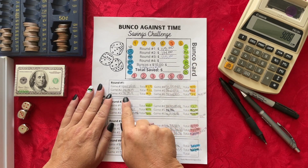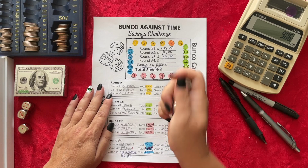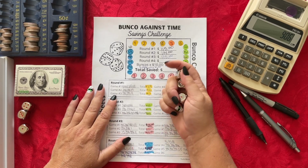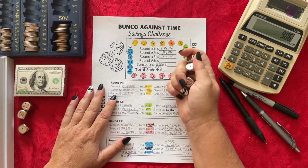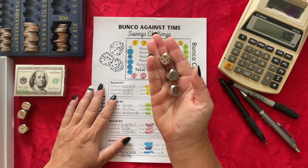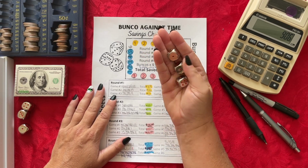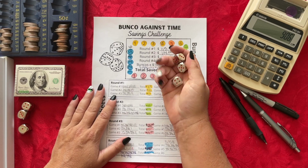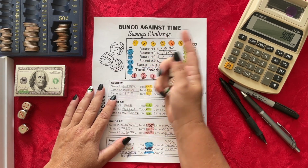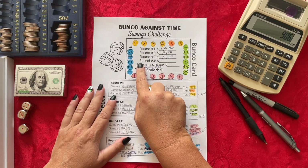And I mean, if you look at each one of these tallies, that's how many times I have rolled, how many opportunities I've had to get a Bunco. If I get a Bunco, that is worth 21 points, and since we're on game 6, I need to roll 3 6s on a roll. If I get 3 6s, that is considered a Bunco. It's 21 points. If I get 3 of a kind of any other number, those are still 3 of a kind, but they're not a Bunco, but they are worth 5 points.